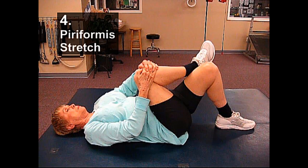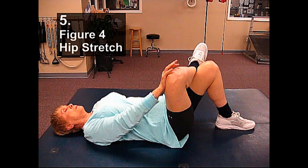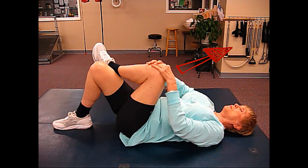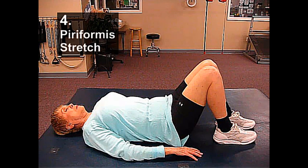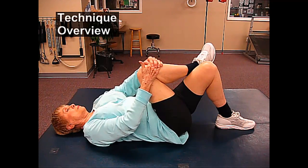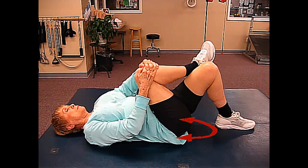Stretch number 4 is called a piriformis stretch, and number 5 is called a figure 4 hip stretch. These two work perfectly in combination, so you can do them at the same time, and they're great for improving the flexibility and range of motion to the muscles around the hips. For stretch 4, lie on your back with both knees bent, and then cross the foot of one leg over the other. And with both hands, pull your knee up and in towards your opposite shoulder until you feel a good stretch in the outer and upper hip muscles.